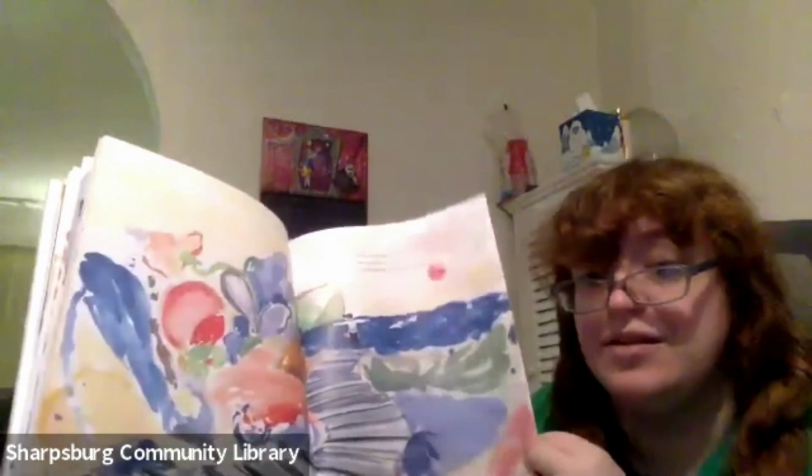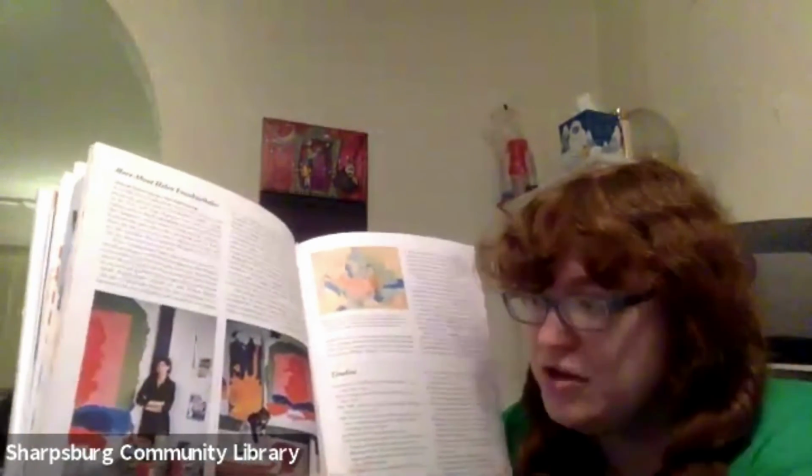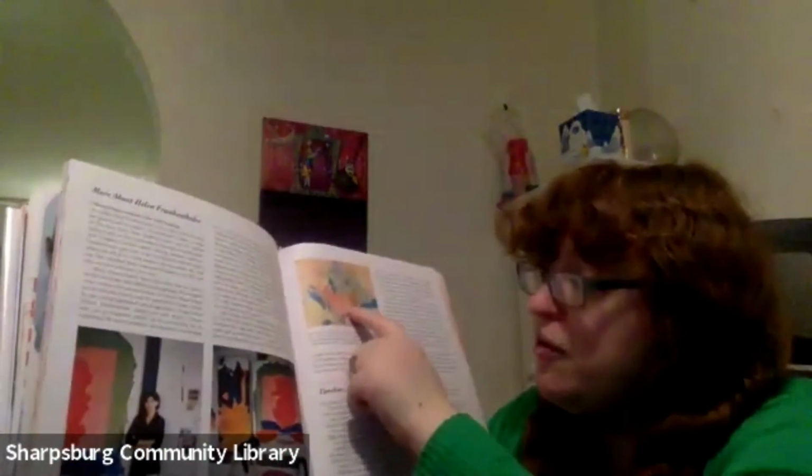The end. There's some more information at the back about her life. These two photographs are of Helen at her studio in 1964. This is a photo of one of her paintings. Let's read the biographical information.